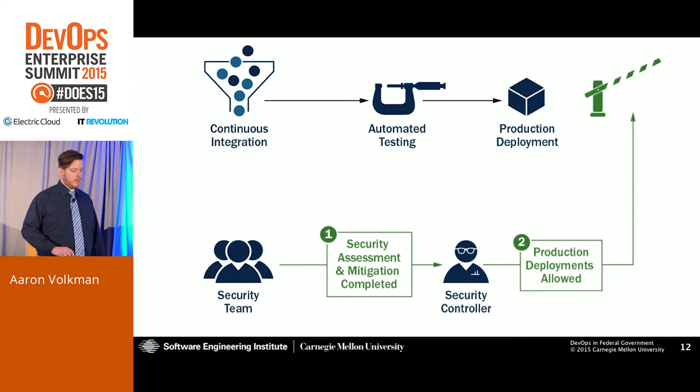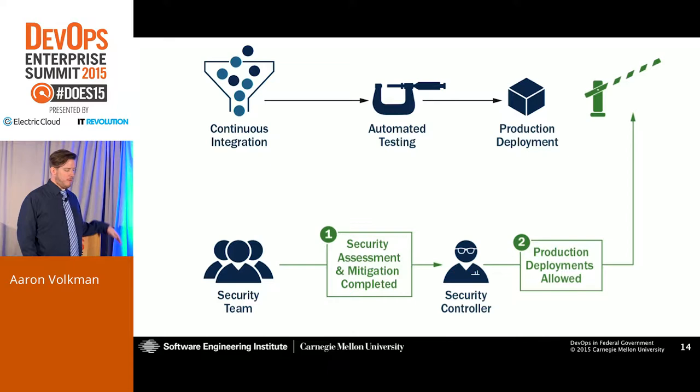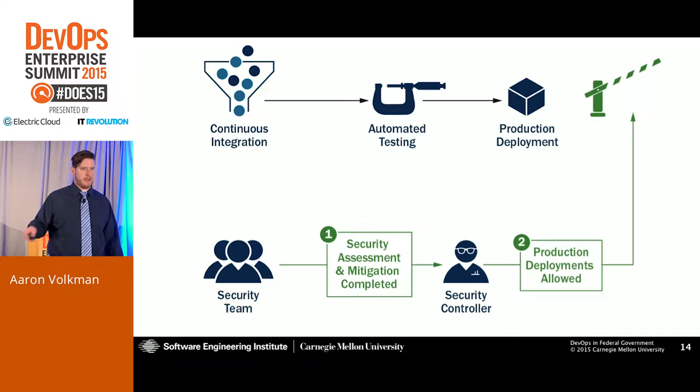Once the security assessment was completed and any mitigations were completed, the security team would go in and mark that build of the software and the security controller as, okay, this is A-OK. Then it would raise the gates and allow production deployments to go on. So same thing, if a large change or a change that would affect the security profile of the application would be detected by the security controller, we would close the gates, we would schedule a security assessment. Then once that was done, we would raise it up again and allow the pipeline to move through.